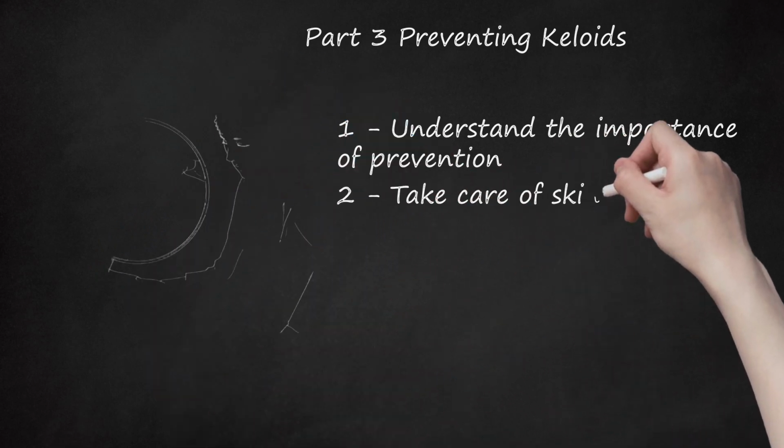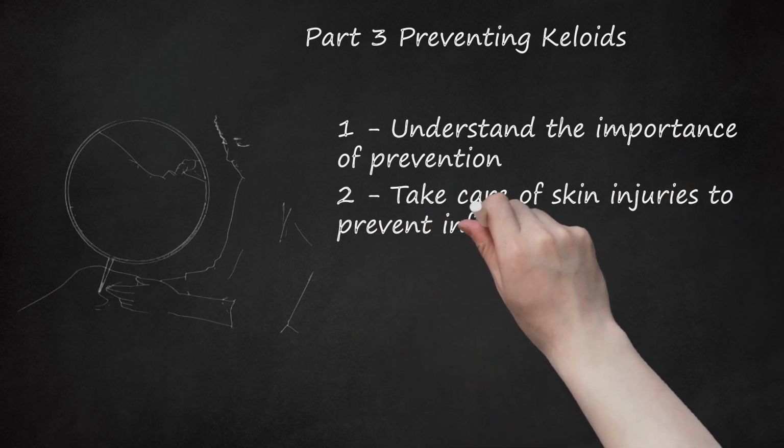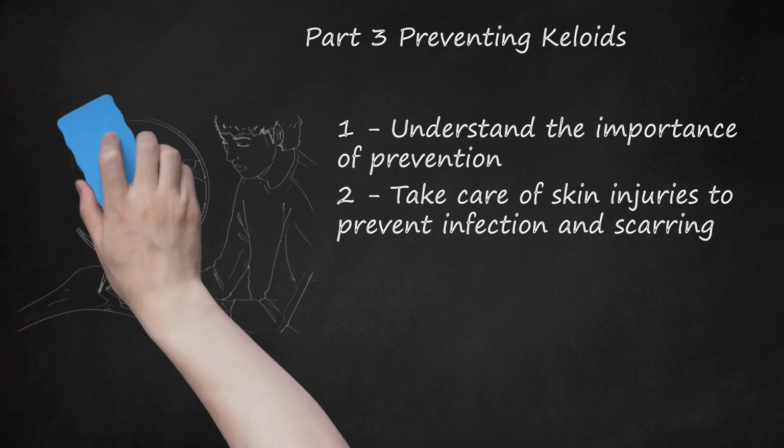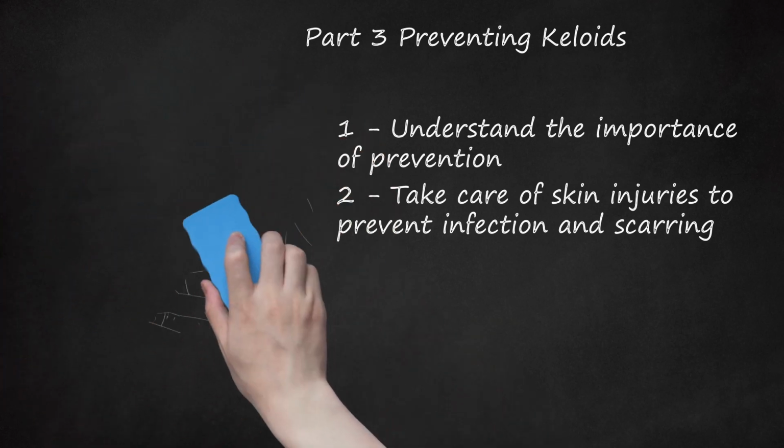2. Take care of skin injuries to prevent infection and scarring. Pay attention to even minor skin injuries, and make sure that any wounds are thoroughly cleaned. Apply an antibiotic cream and bandage to any open wounds, and change the bandage frequently. Wear loose clothing over the injury site that will not irritate the skin further. The silicone gel sheets mentioned above work well to prevent keloids from forming.